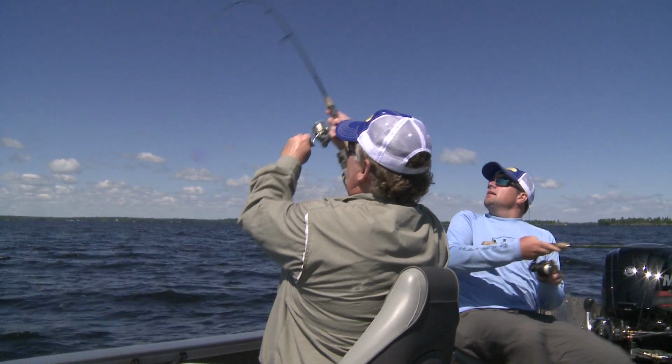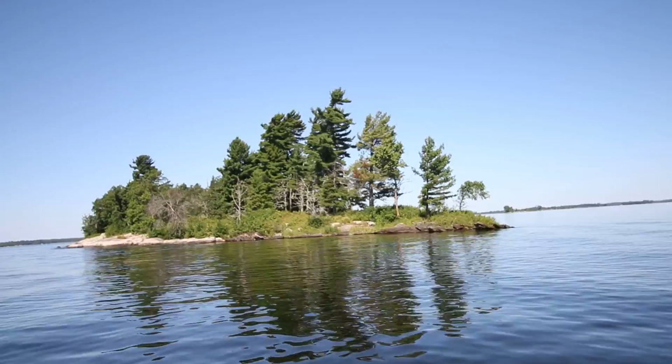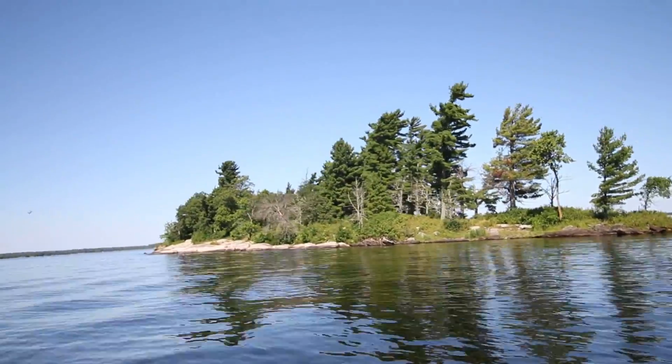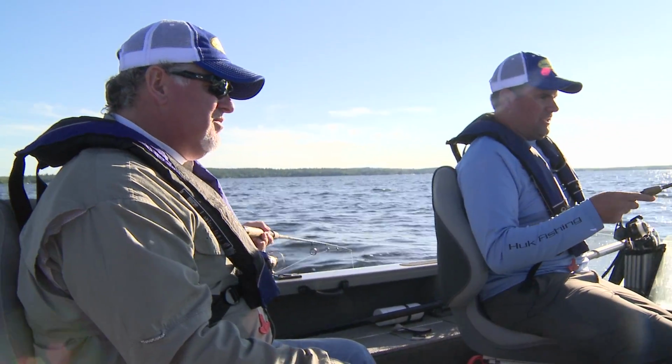Don't be afraid to change your speed. A lot of times people will change their color, they'll change their bait, they'll change their presentation, they'll change a lot of things, but changing up how fast you come through those fish is probably the biggest thing that you have control over that can make a big difference.